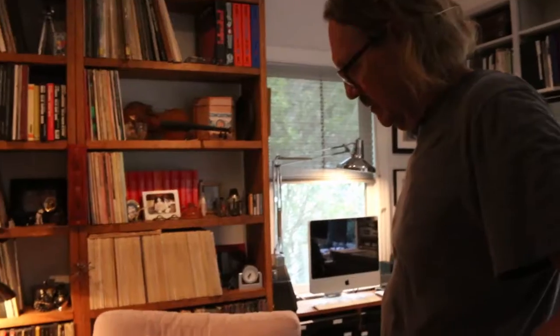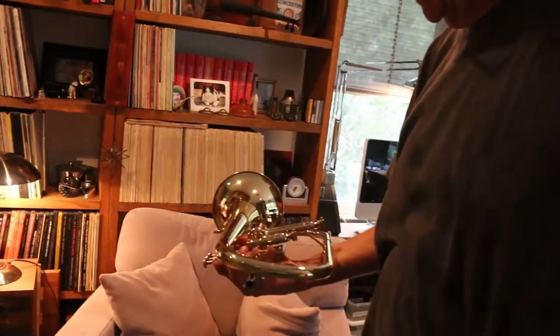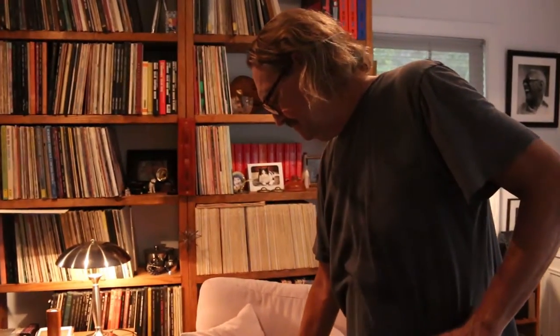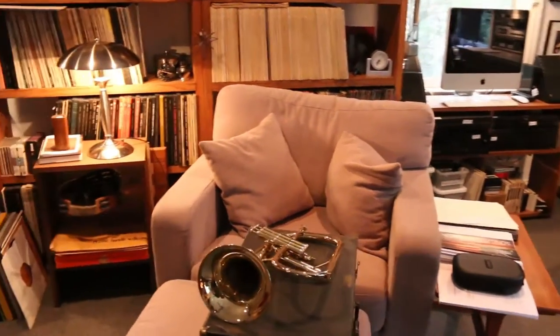See what else. Oh, this is a flugelhorn that I owned in the 70s, and it's in good shape. I loaned it to Chet because I signed Chet Baker to CTI in 73 or 74, I think. He was trying to make a comeback, so I loaned him my flugelhorn, and 6 years later he gave it back to me. So Chet played that horn for 6 years. I was surprised to get it back. What else? I guess that's it in this room.